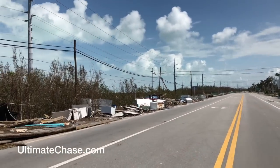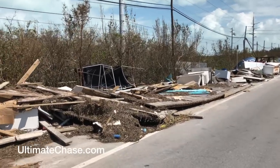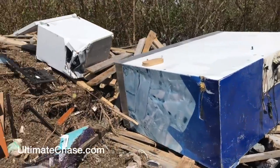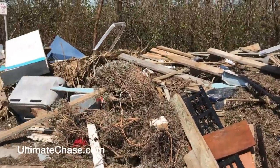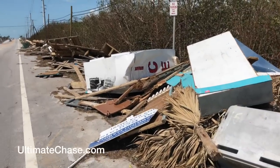Look at this, just coolers, pieces of the dock, just all floated in the extreme surge across the street and ended up here.